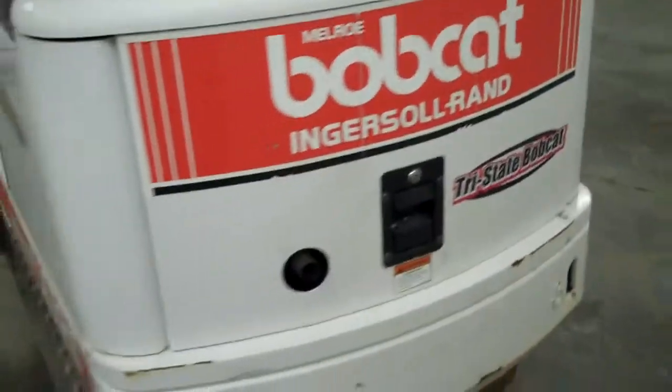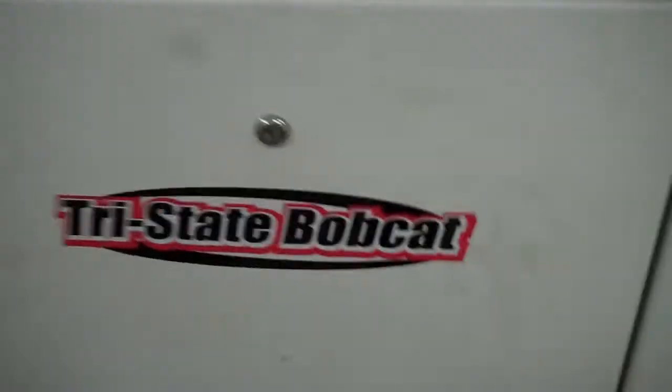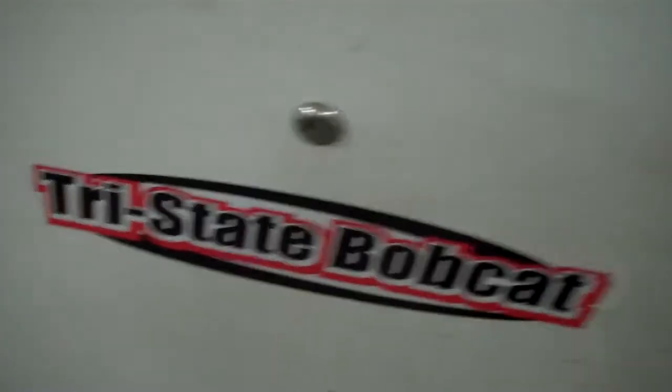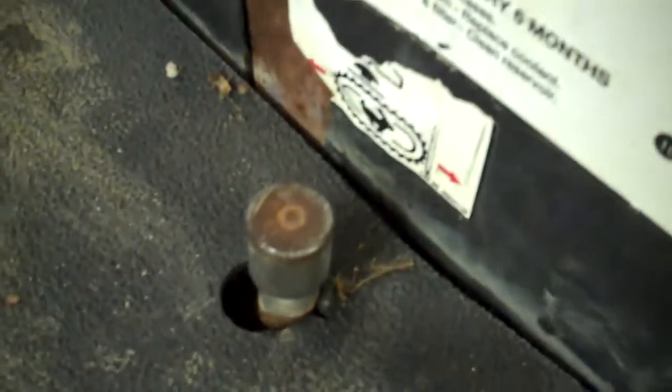Nice finish on the machine. This is the original paint. Behind this door we've got our fuel and our battery, and then we've got a toolbox down below here, joystick control. We've also got our front auxiliaries and our boom swing. All in all, real nice running machine. It does offer a high-speed travel button as well.